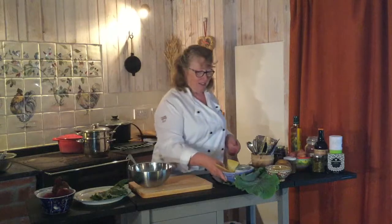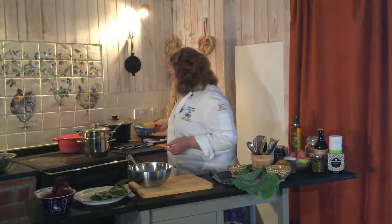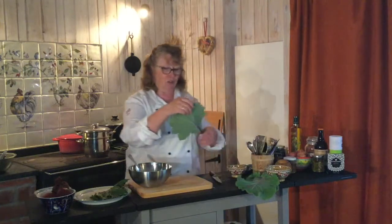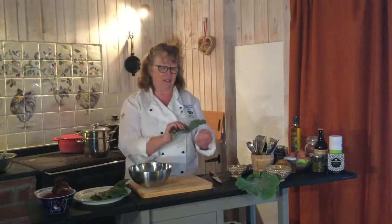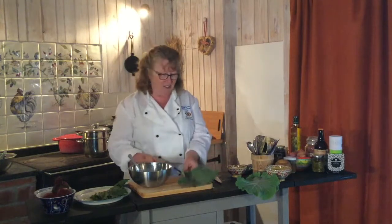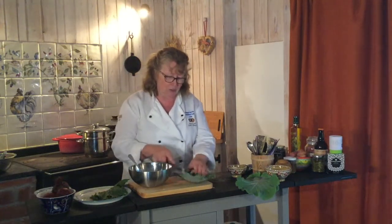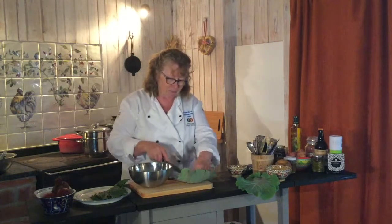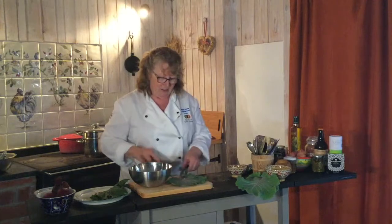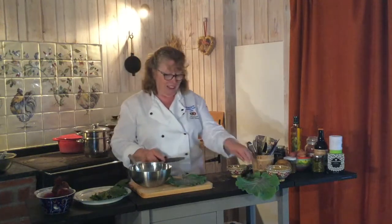Now we've got some fantastic local cabbage here. Again, straight from our garden. This happens to be Shetland cabbage, but you can use any cabbage that's got lovely big leaves. And these are beautiful, with beautiful cabbage and really delicious as well. So what you do is you take out that vein. And our bunnies eat that as well.